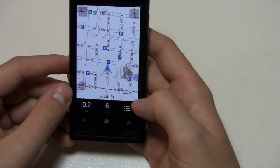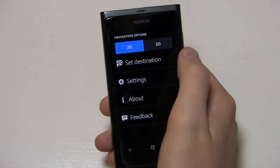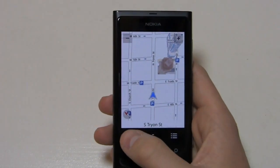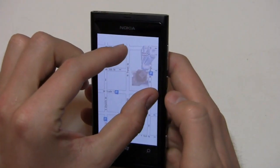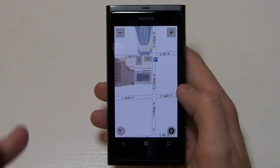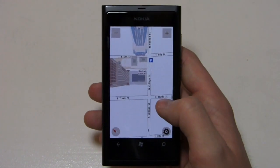So you can see there I am, and I'm not going 6 miles per hour, but it says I'm going 6 miles per hour. But I come over here and I can see navigation options in 2D or in 3D. I can set that destination, I can change my settings, and then from there it'll tell me how fast I'm going, how far away I am from it. And then of course you can see this is kind of cool because I'm in 3D mode, you can see Bank of America Tower, you can see the Hearst Tower, which is pretty cool to see those within the Maps application. So again, totally free on the Lumia 800, and it's nice to have additional applications like that.